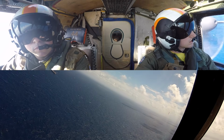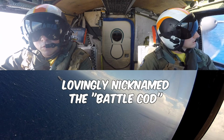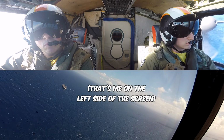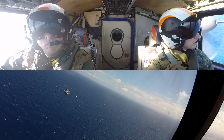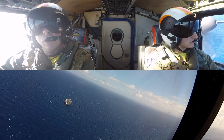What's up, guys? Welcome back inside the cockpit of a Navy C-2 Greyhound, lovingly nicknamed the Battle Cod, at least by some. I'm your host, Rob Roy. That's me on the left side of the screen, sitting in the Copilot seat, joined by my pilot on the right, and today we are overhead the boat at 1,200 feet in what's called the vertical stack.